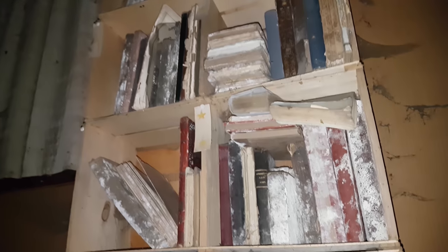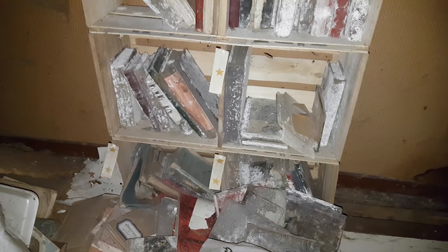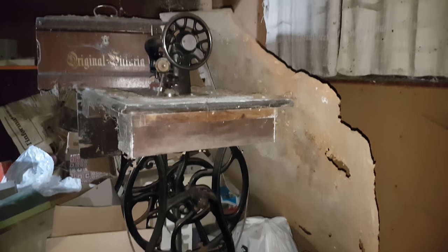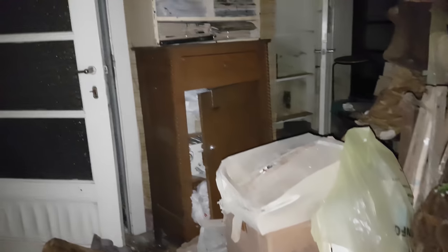Old knitting machine. Whoa, these books are amazing. Here's a hallway. This one is really a mess. Down here you have the door that goes to the top floor. Now I'm gonna look there.